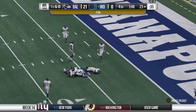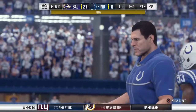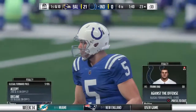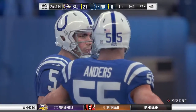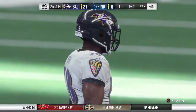His throw caught right around the 6. So a decent gain, but all for naught on the penalty. It's too bad, isn't it? They were feeling pretty good about it. The only people celebrating, the guys who just gave up that play.